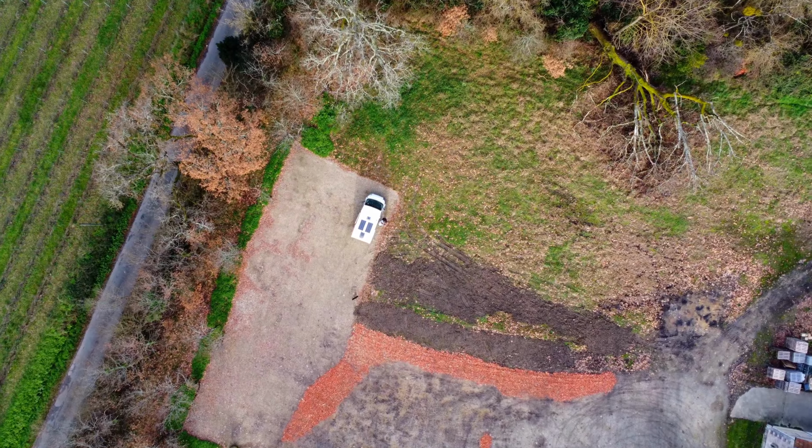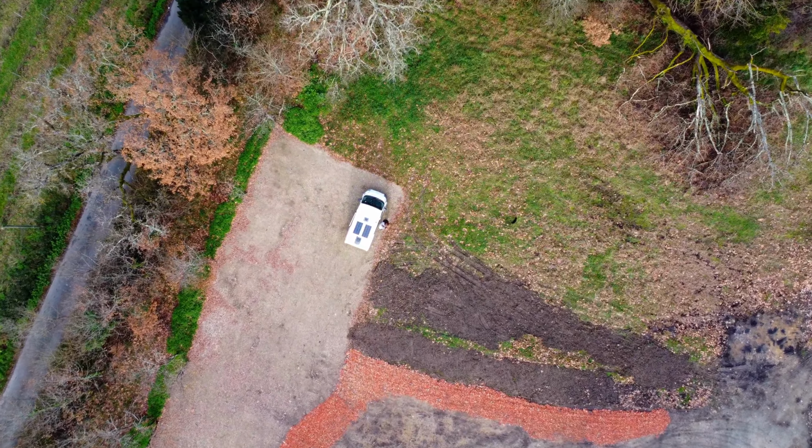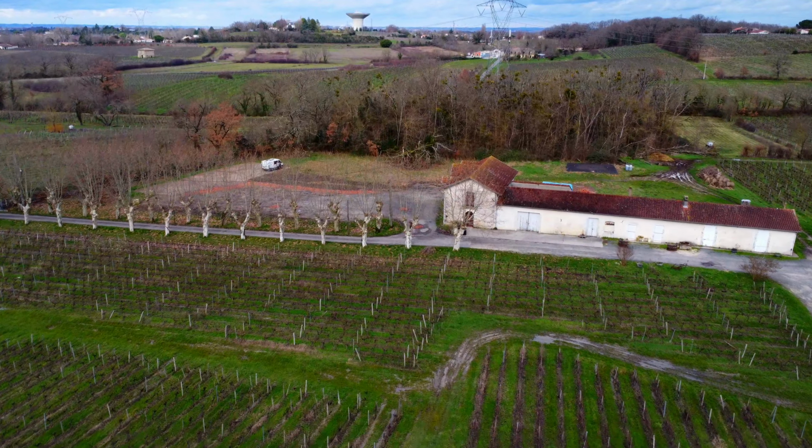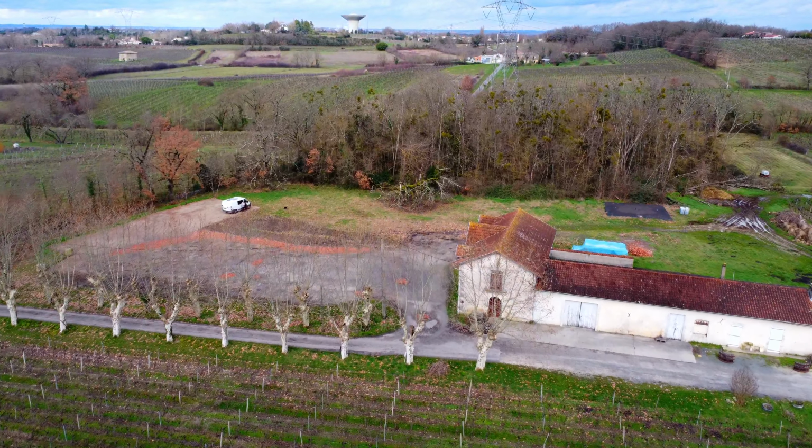So the plan for today is just to relax here, and then I think later on the owner of this beautiful chateau is going to come and see us, and then we're going to do a little bit of a wine tasting, and let's face it, we're probably going to buy some bottles of wine.